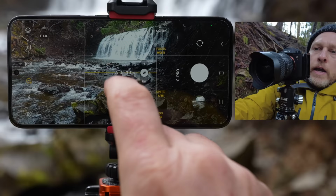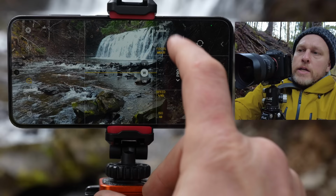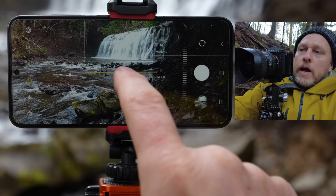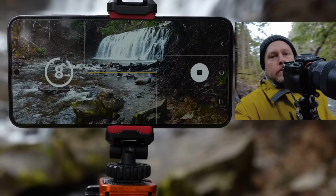So let's go back to, oh my God. Oh Jesus Christ. This is painful. Let's go back to focus. Let's try this, focus center. And I guess that's where it's gonna focus, right in the middle of the frame. Let's see, let's take a shot. My arm's getting really heavy. I'm already annoyed with this. This is not instilling me with confidence.